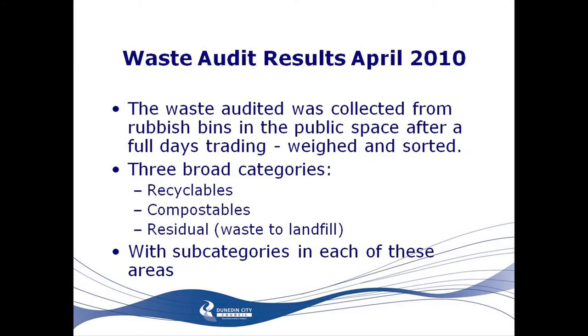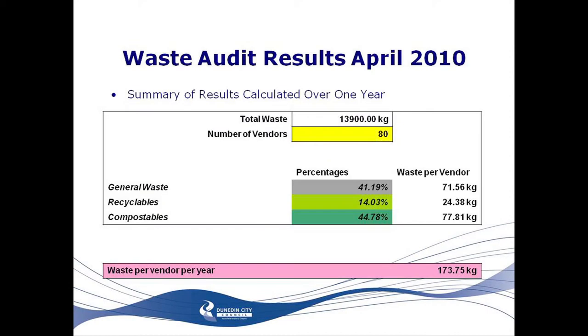We physically collected all the waste from the rubbish bins after a day's trading at the market, emptied it out on a tarp, and began to sort it just to see what was there. That was broken into three broad categories: recyclables, compostables, and residual waste, which is waste to landfill. Within those categories there are also subcategories. For instance, compostables include food waste, soiled paper, hand towels, serviettes, paper bags, that sort of thing. So this is a summary of that result.